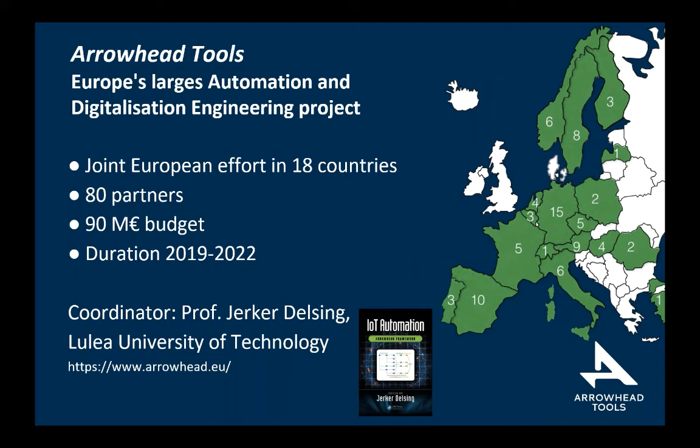So going back to the integration work, we have been looking into many different kinds of IoT software that is around, both commercial ones and also academic versions, open source, and so forth. For the last couple of years, we have been working together with a team called Arrowhead Tools that had developed an open source framework. They're now part of the Eclipse Foundation software. And we have quite some good experience in this.